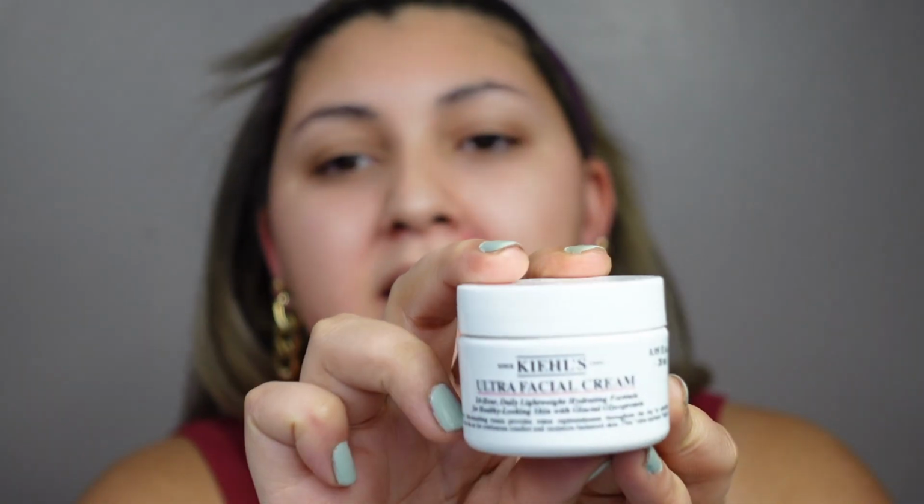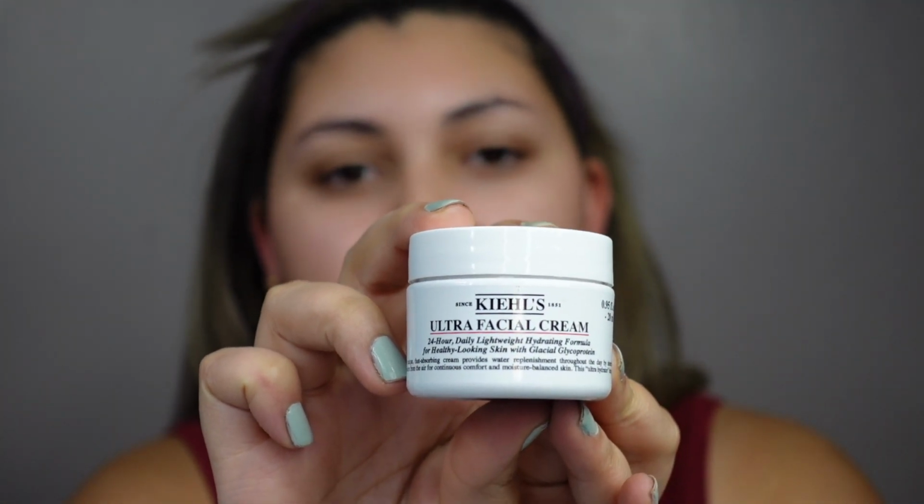So the first product I'm going to go in with today is a moisturizer because my skin is very dry. That is my skin type. We're dry like a desert here, and I need some extra hydration before I put on a matte foundation, or we're gonna have Flake City up in here. So for moisturizer, I'm gonna go in today with the Kiehl's Ultra Face Cream.